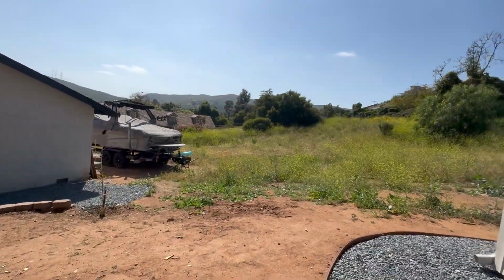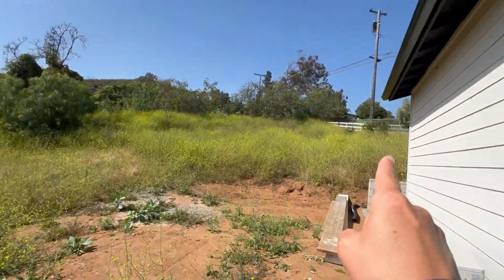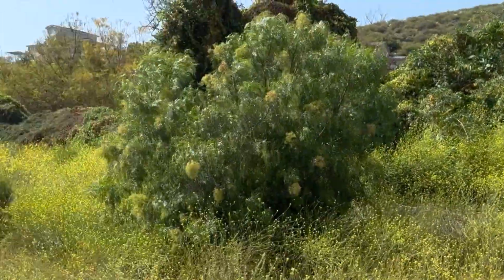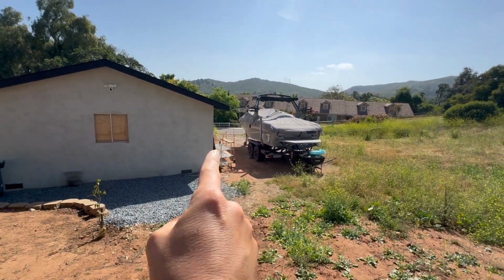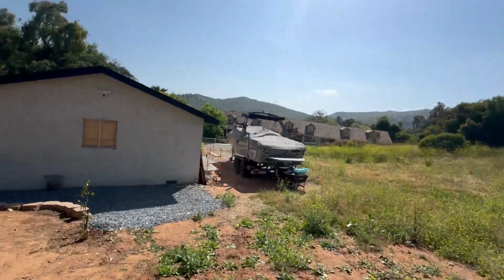You got this big wide yard space. Remember, the yard extends all the way out this way. See the chain link fence? Again, that's what's gonna go around the perimeter of your lot. And that's out front where we started this video tour. So all this space goes with the house.